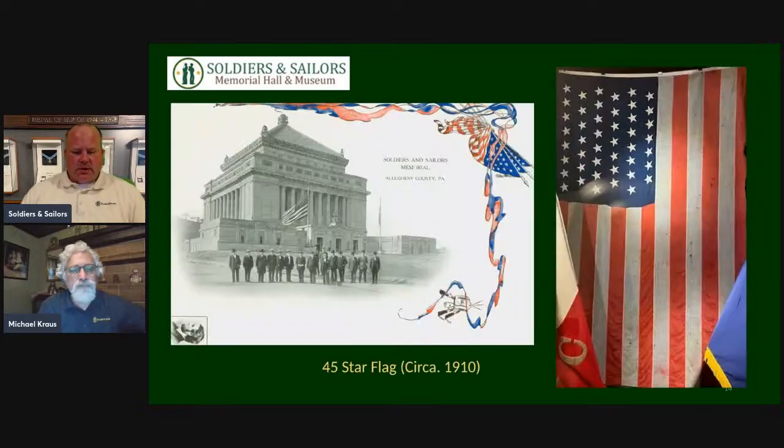Okay, and then our next one, this one that we're looking at here is a 45-star flag. And this is actually the backdrop to our flag display room. If you see our flag, you can see some of the other flags just off in the corners here. But this is a 45-star flag, and this dates back to just about the time that Soldiers and Sailors opened in 1910.